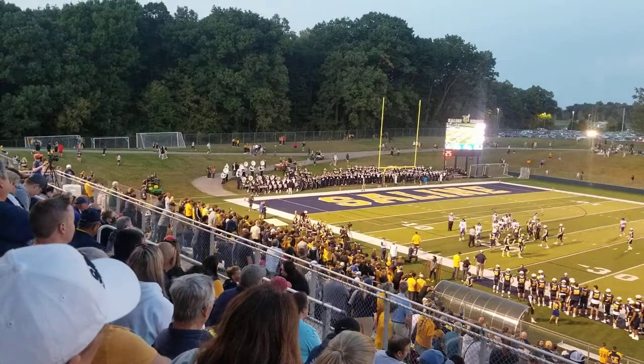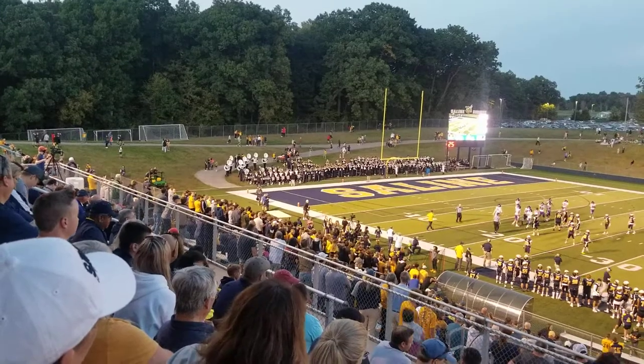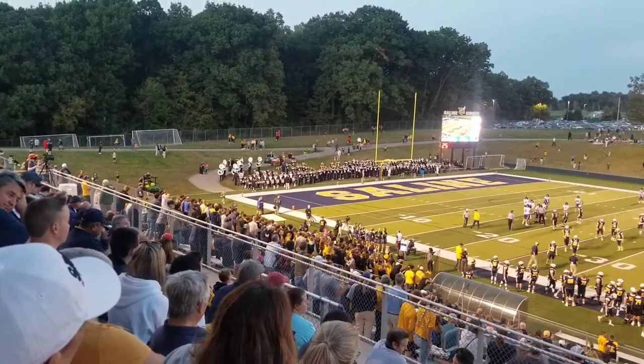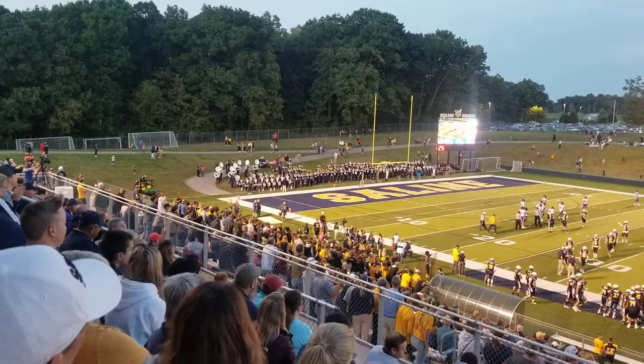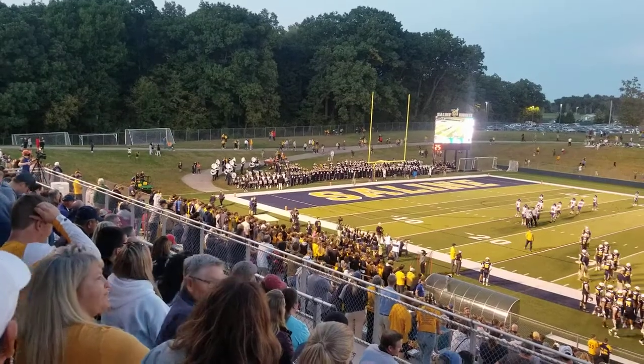Tackle for a loss by number 24, Ian Gifford. And that brings us to the end of the first quarter. Our score, Saline Hornets 14, Ann Arbor Pioneer 0.